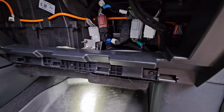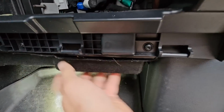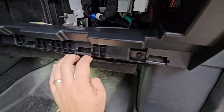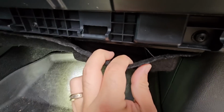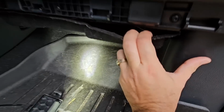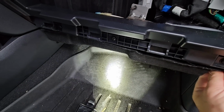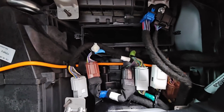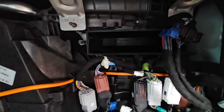So it's not very difficult for them to get in once they get access to that area. Now I'm probably going to go ahead and drop this down and just see if there's anything under there that could have been impacted. But yeah, that's the route they used to get in, and it is a very, very vulnerable route.